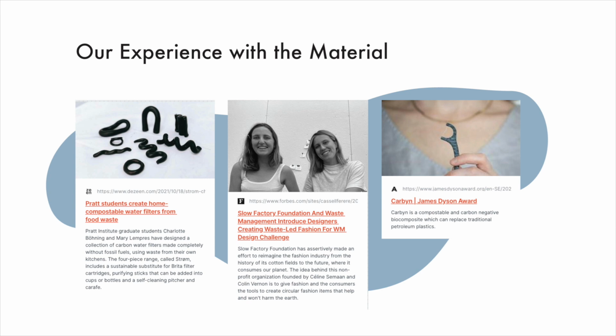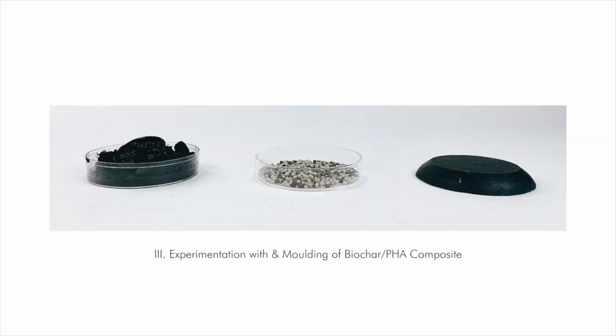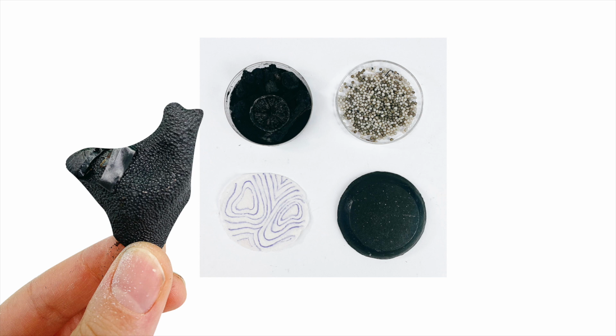As industrial designers, we care deeply about the role that mass production can play in meaningfully combating the climate crisis. Our exploration of biochar has been featured in Dezeen, Forbes, and as a runner-up for the James Dyson Award. Our process begins with captured carbon and diverted waste. We suspend biochar in heated PHA and then mold the plastic into Google Nest products. With this simple process we can manage and mitigate two of our most problematic waste streams: organic waste and petroleum-based plastics.